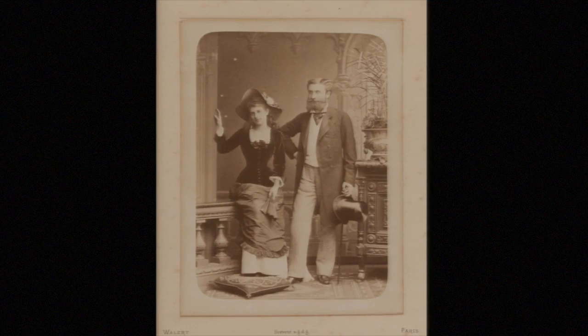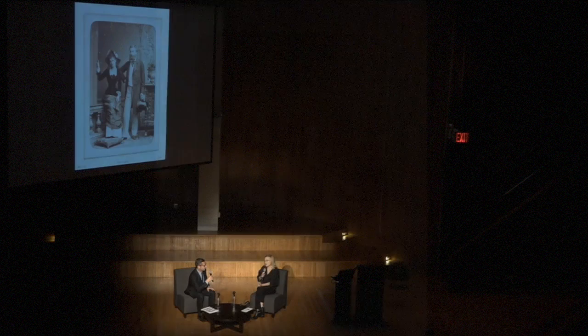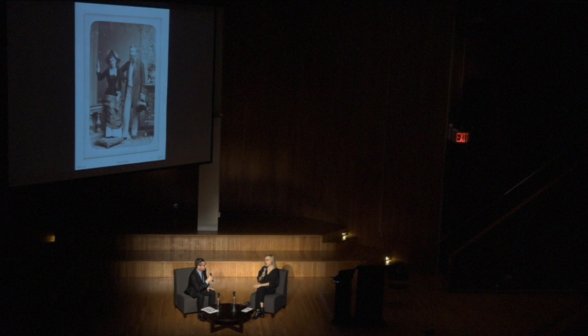Both in Paris and here, we showed a variety of photographs of her and her life. And here we see her at the age of about 18, being married off to her husband, the Vicomte, later Count Greffulhe. She was from a very aristocratic family, was very, very beautiful, but was not very rich.